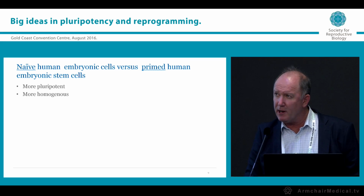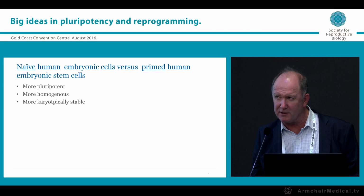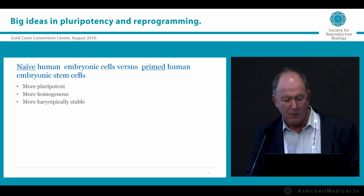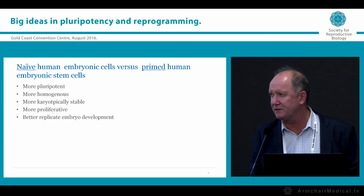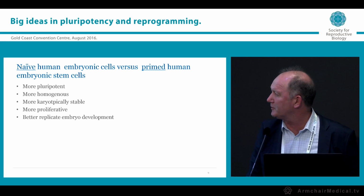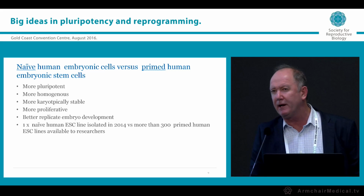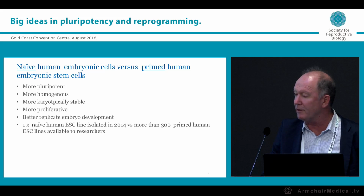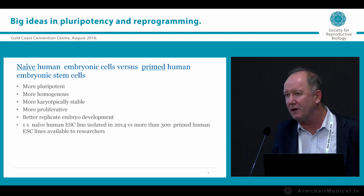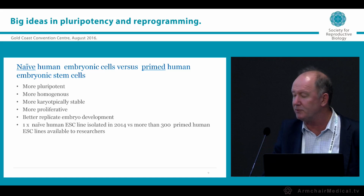Naive embryonic stem cells seem to be more homogeneous. And this is a comparison now in humans, sorry, I should have mentioned before. They are more characteristically stable, more proliferative, and better replicate embryo development. When we make teratomas, for example, with existing primed human ES cells, what we tend to see is an overrepresentation of the mesoderm germ layer. But the caveat here is that up until recently we've only had one naive human ES cell line to play with. And this was work done by Carol Ware back in 2014. In contrast, if you go on the NIH embryonic stem cell registry, you'll find over 300 primed human ES cell lines which we can play with.